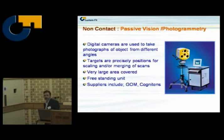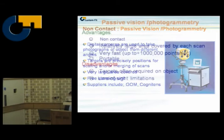Garmin is the big player in this system because they sell both the Atos system, which is a structured light system, and they also have the Tropos system, which is the photogrammetry system. The two are worked together, so you can actually scan something the size of the QE2 if you wanted to do. You can effectively scan very large objects, and certainly aircraft and things they've done in the past.